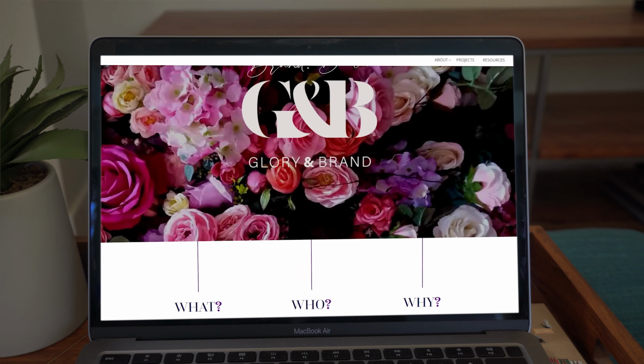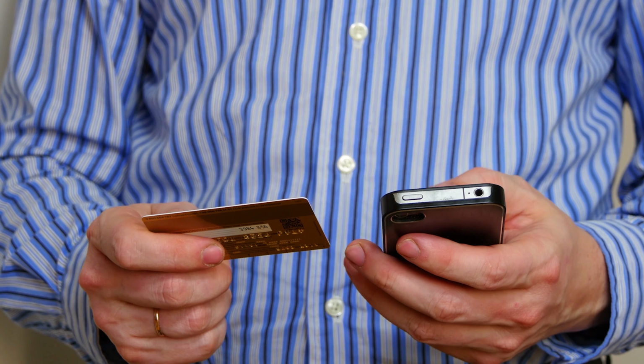So when your prospects see how tight and together your website is, they'll apply the halo effect to it and start to assume that other parts of your business are equally as tight and together. Things like the quality of your service. And when they think your quality is better than the next guy, they'll be happy to pay more for it.